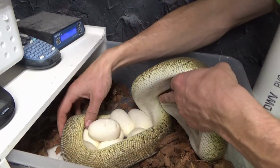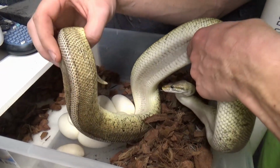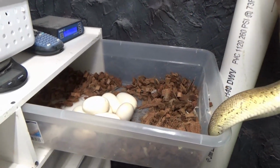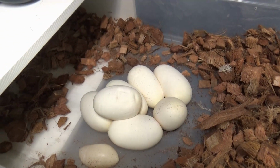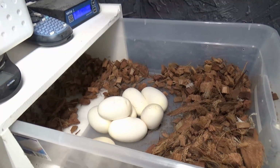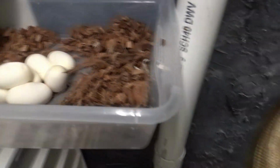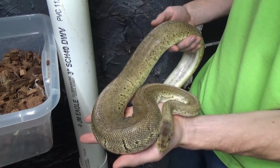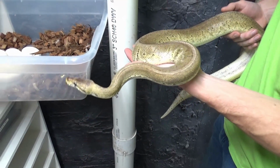I don't see it. Oh, we got a slug. I jinxed it. We got a slug, and she laid a smaller clutch than last year, but that's okay. That's a big, healthy girl. She appears to be empty. We got 3, 6, 7 eggs, so I think she just laid 1 less than last time. She is empty. And we'll go get her cleaned up, and we'll get these eggs taken care of. She doesn't look too scrawny either. She had a lot of nice body weight from the previous growing season. So we'll get her taken care of.